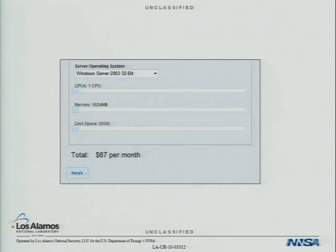So what we've done is we've written a dynamic algorithm based on the server operating system that you select. So here our average system is 1 CPU, 1 gig of RAM, 20 gig of disk. We recharge our users $67 per month for that system. Server 2008, 1 CPU default, 1 gig of RAM, 40 gigabyte disk.